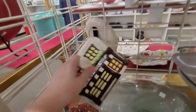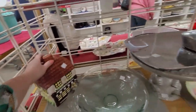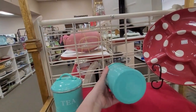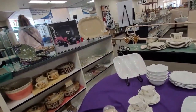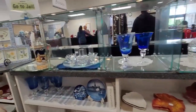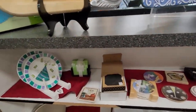Let's look at this one. That one is made in China, so we will pass on that one. It's pretty with the elephant, but it's not vintage. Let's look here. These are cute. These are the retro, right? Made to look vintage, but they're not. They're my color, too. That's dangerous, but... Okay, clear glass. Anything else I'm missing here? Beer stein. Okay.